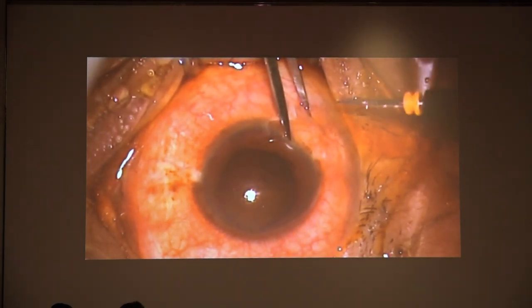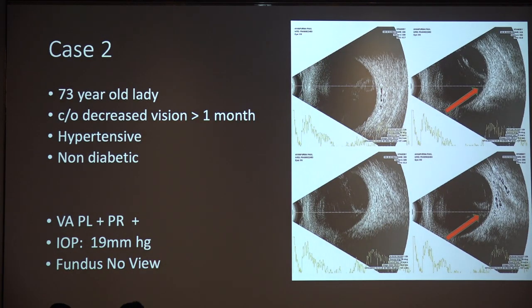And this was the second case, a 73-year-old lady. Like Dr. Anirudh has just mentioned, you need to really plan your cases properly, and it's a very important thing to do your own ultrasound. I had not done the ultrasound myself, and my fellow had done it, and I saw this paper on the day of surgery, and this area actually looked suspicious to me.